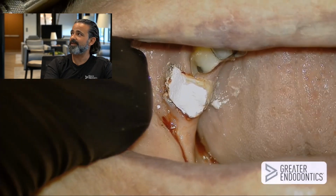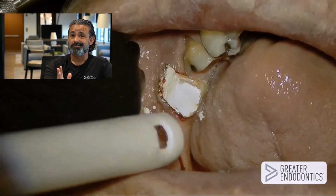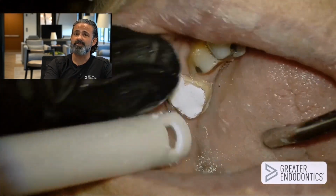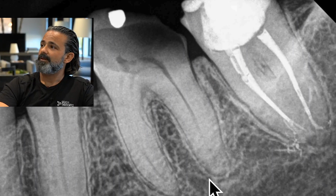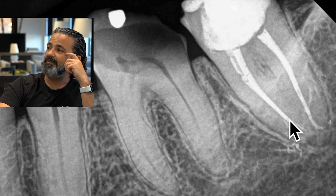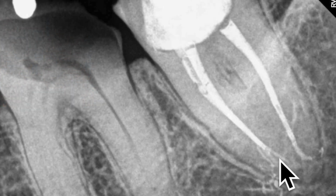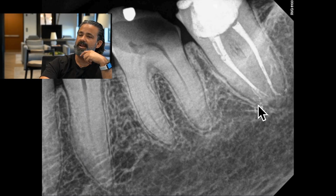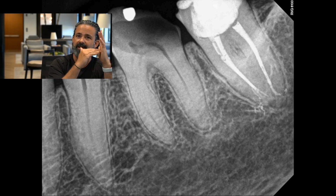So, moment of truth, I've still got to show you an X-ray here. In all fairness, right? 33 minutes, 42 seconds. And there you go. So, you can see where I kind of instrumented pre-GentleWave. This is where I got that 15.04 down to 19 and a half. But look at all these sprouts that came off from that. And that is not something that I took a file into. That is something that clearly was done from advanced fluid dynamics. And it also makes sense why I felt that brick in the canal.